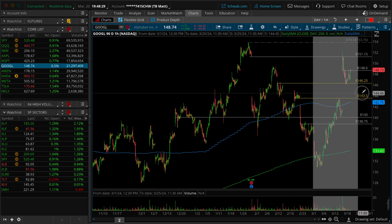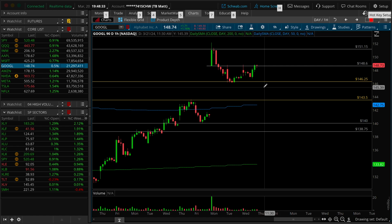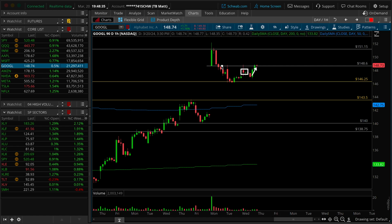Next up, Google. What do we see out of Google? Impressive recovery after trying to fade some of the gap over here. Of course, FOMC sort of saves the day, making an equal high. Very straightforward setup. If you can break out up and over 148.60, great, thin structure retracement, looking for 151.15. If you just consolidate down here, it's nothing more than bear flag consolidation, looking for the gap to close over time. This is a very straightforward setup. So 148.60 or 146.25.